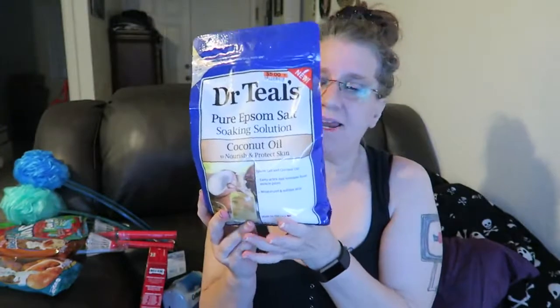Got myself some Dr. Teal's Pure Epsom Salt. This is the coconut oil one. I have not tried this brand yet. I've tried this brand, I have not tried this version of this brand. So I'm actually extremely excited to give this one a try.